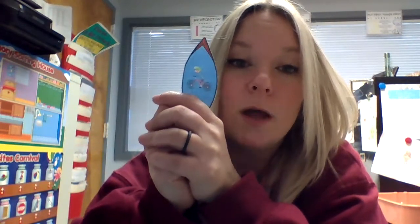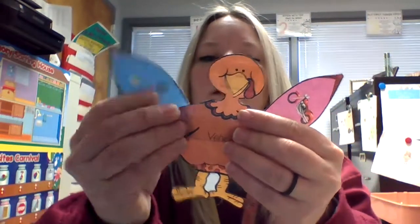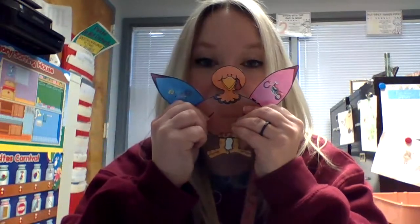So is a bicycle something we eat or something we ride on? Right, it's something we ride on. It is a vehicle, so we're going to put it over here with our vehicle turkey. All right.